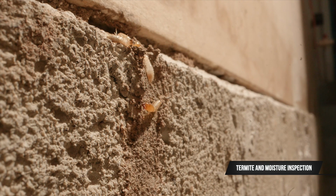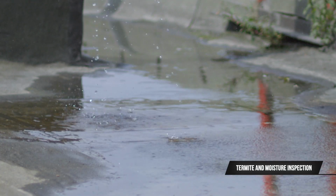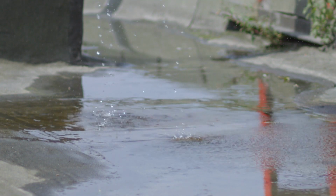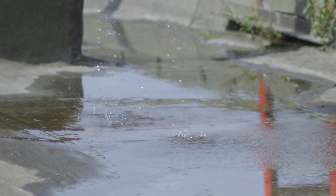The next inspection that is a requirement if you are doing a VA or FHA loan would be a termite and moisture inspection. As the name suggests, they are looking for termite and moisture damage in and around your house, and they also are looking for any moisture damage that could be caused by fungus, usually in the crawl space of the house. This inspection is usually around $100, give or take a couple dollars. This is one thing that can be negotiated whether the seller pays for it or the buyer pays for it. And the termite inspector must be licensed in the state of Virginia for that inspection to be applicable for VA or FHA.